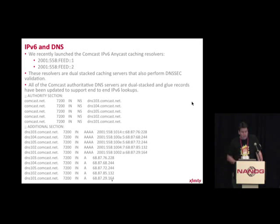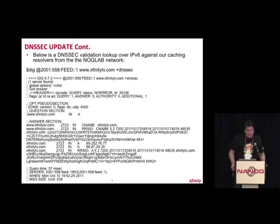Here is an example specific to Comcast.net, and as you can see, we have the quad A records and everything's enabled within that zone. Again, you can go to the NOG lab and test this directly, because that lab is sitting off of one of our production drops. You can do dig directly against our Anycast IPv6 resolvers for the same domain, xfinititv.com, and validate that zone, and it just works.